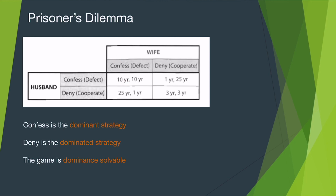We are looking from husband's perspective, so we should fix the wife's decision. When wife confesses, should husband change it to deny? No, he doesn't want to get 25 years. Wife also doesn't want to change her decision. So we can say that the confess-confess strategy is the Nash equilibrium.